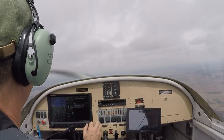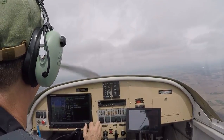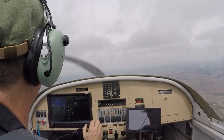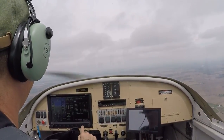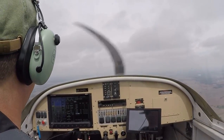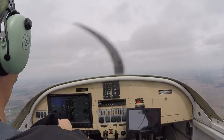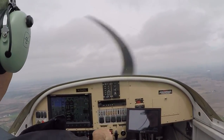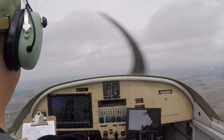OWE. There it is. Insert. Insert. All right, we're all set. So back to the map. There we go. Slow down a little bit. We're not in any kind of hurry at all, and we can start monitoring the Unicom.